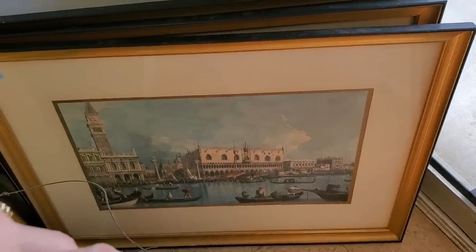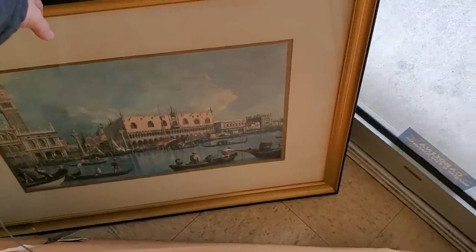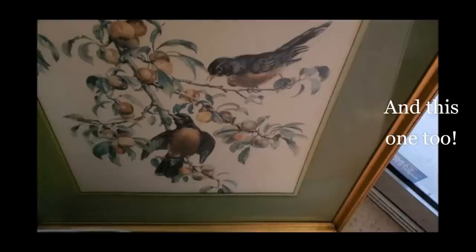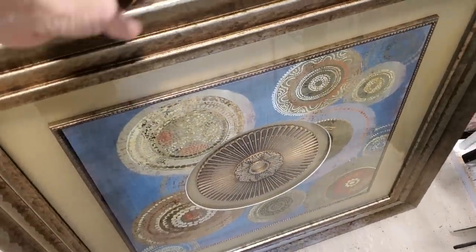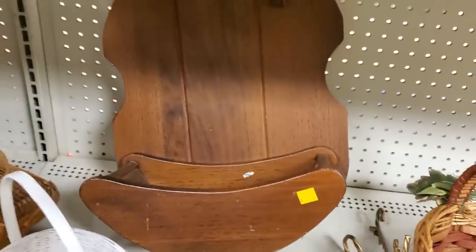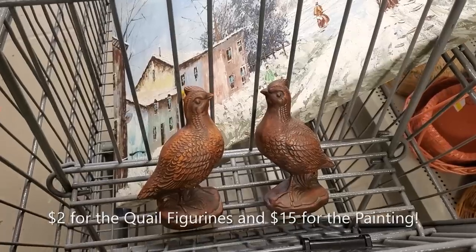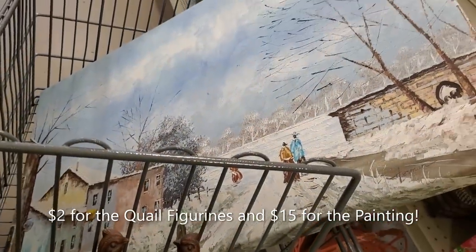I really liked this set of three prints, and I might go back for those. And I might go back for this bird print as well. This was a huge art piece for only $8, but it just wasn't my style. This little wooden piece reminded me of a DIY that I haven't finished yet that's in my garage, so now it's on my to-do list. I ended up buying this pair of quail figurines and this large winter painting.